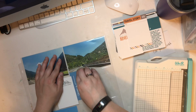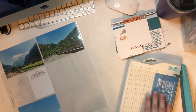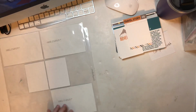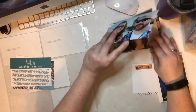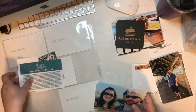And I created that Let's Go on an Adventure card from a digital word art from Ali, pulling colors from the photos. However, I end up switching it out. I'm trying not to use the digital word art twice anywhere, and I forgot that I had put that exact same phrase on one of the 6x12s. So I end up swapping it out for a different card that says road trip, which you'll see in the photos.